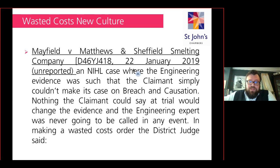And in Mayfield, what was clear was that the engineer, the jointly instructed engineer, said, "Well, look, I don't have any measurements because the factory no longer exists. On the claimant's evidence that's before me and all of the other surrounding circumstances, I can't say he's been in the premises for sufficient time to have a negligent and a causative noise emission level. I also can't say in terms of breach that he was in certain parts of these premises for sufficient time for him to have an injurious dose." And the matter ran to trial.